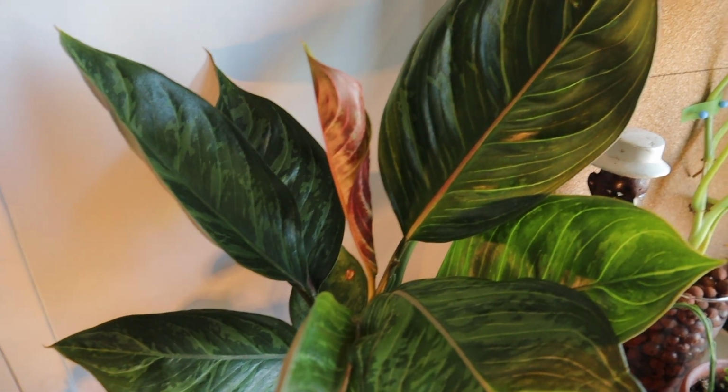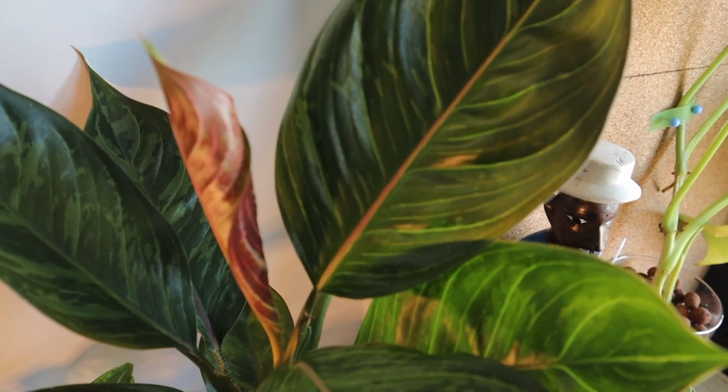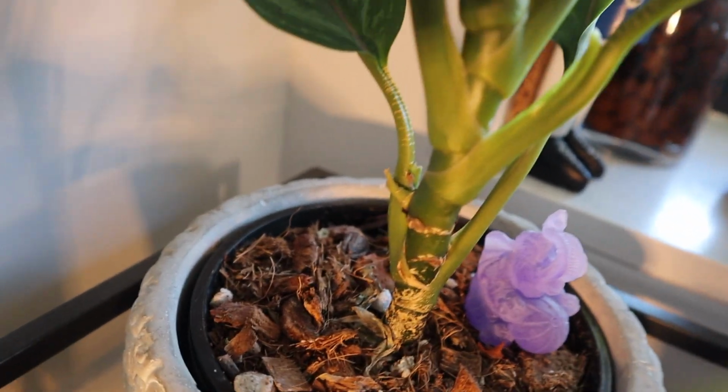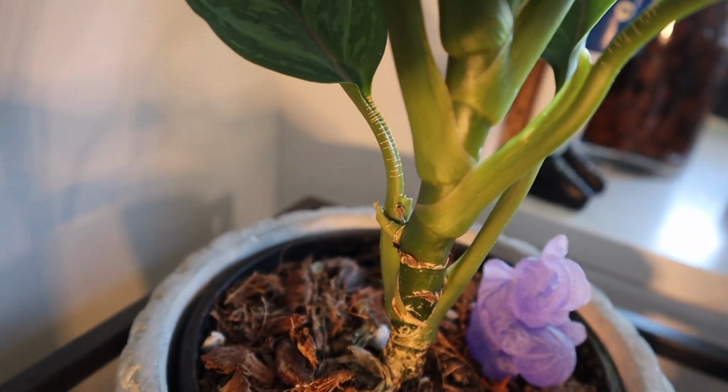Here is my Aglaonema Red Army that is doing super well. There's the new leaf getting ready to come out. I'm also kind of intrigued because there is a little growth point down there. I don't know if you guys can see it.